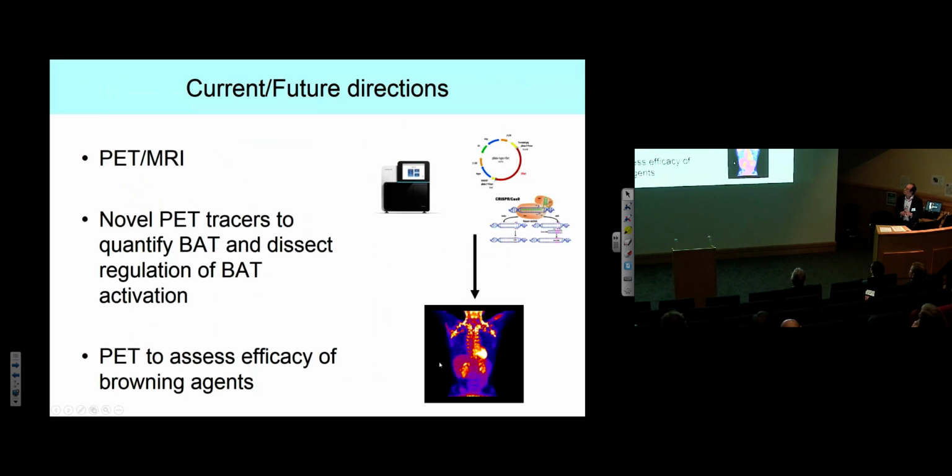So what are we doing at the moment? We're about to start a new study with the new PET MR scanner, which I think is very exciting, in order to try and look at substrate utilization across different tissues during cold-induced thermogenesis, so skeletal muscle, white fat, brown fat, throughout it all.